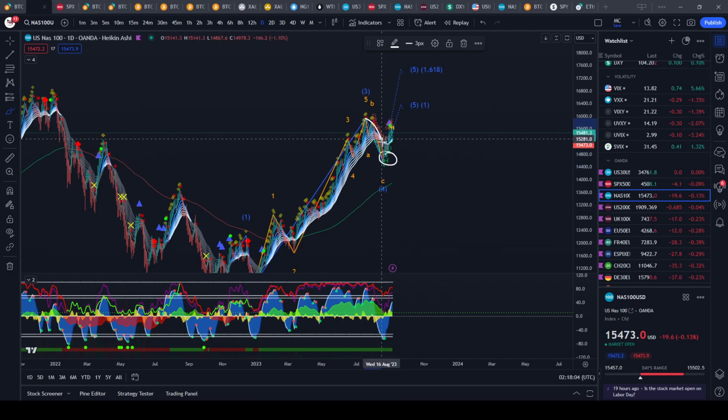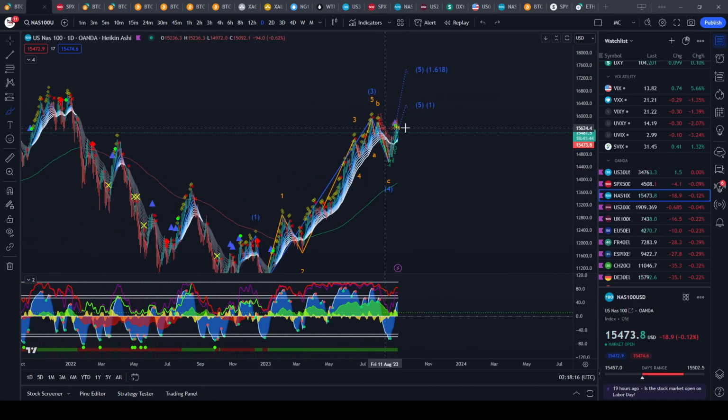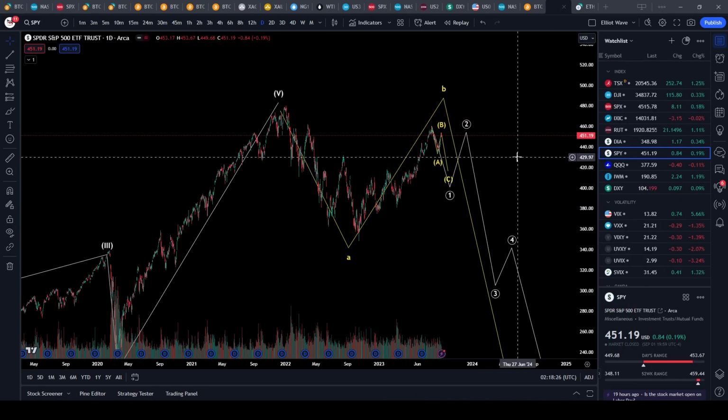I think if it's going to continue down, then you're probably going to keep going down a little bit further, and then you're going to get a bounce after that to new all-time highs. If anything, that's the bullish case. The bearish case is that this was your wave 5 top here, and now you are going to continue downwards, and then you're going to make your way down. Something like this, like I've illustrated here.